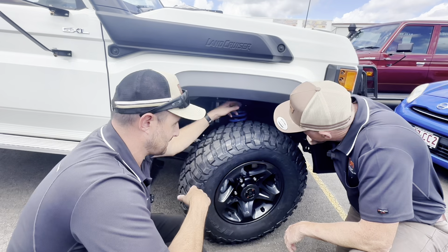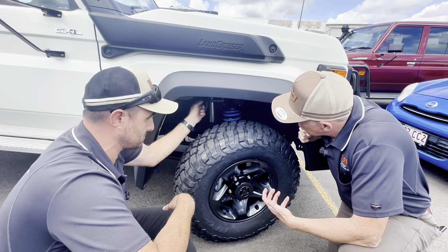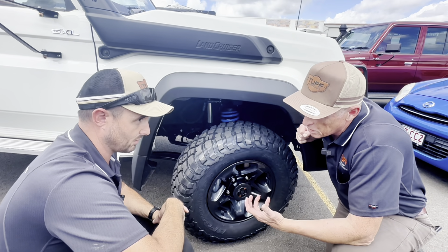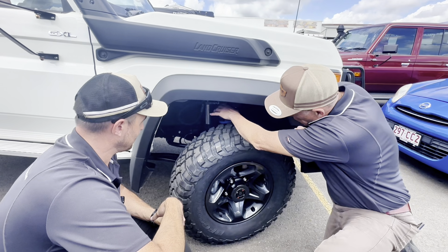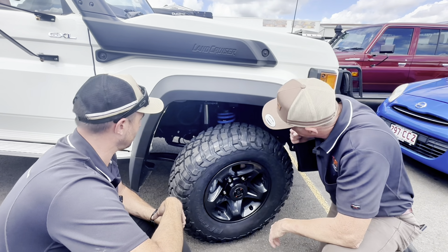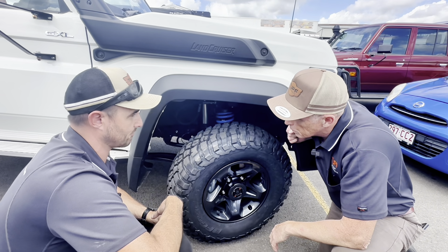It's got the cooling fin, so it's a little bit like a two-stroke motor, so to speak. So just air cool, so it cools that shock absorber oil really well. The viscosity of your oil is managed better by the cooling effect and the movement. Definitely. So it's a really good addition to complement the GVM upgrade as well.